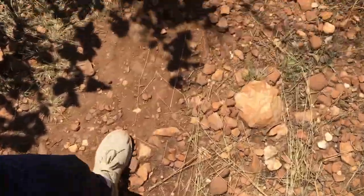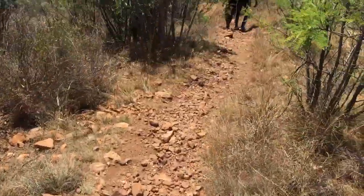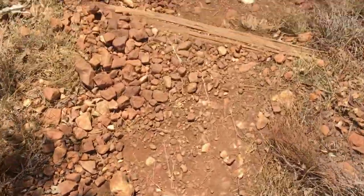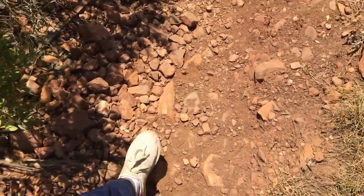Okay, guys, so we're going down now. And I thought that going down would be easier than going up, which it is a bit, but it's still quite steep. And there are a lot of rocks and things. So you just have to be careful when you're going down. This trail is very, very, very steep. So yeah, even going down is challenging.